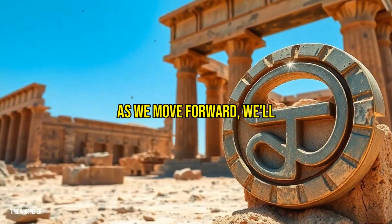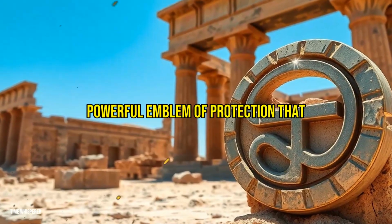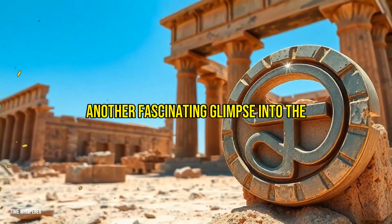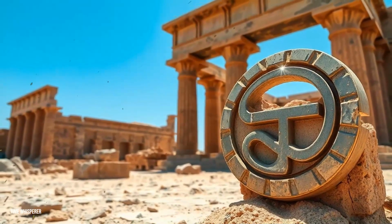As we move forward, we'll explore the Sa symbol, a powerful emblem of protection that played a crucial role in the lives of the ancient Egyptians. This next symbol offers yet another fascinating glimpse into the rich tapestry of their culture and beliefs.